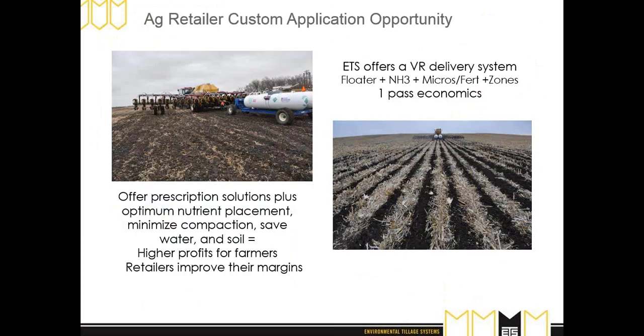So again, we went through a lot pretty fast, and you can access our website. We'll have that information here towards the end. But in my opinion, because again, our audience being a retailer, custom application, the opportunity is providing a one-pass economical solution for farmers out there.